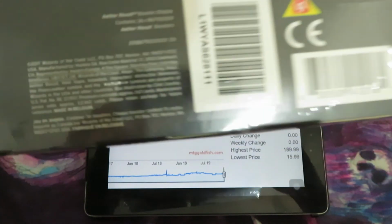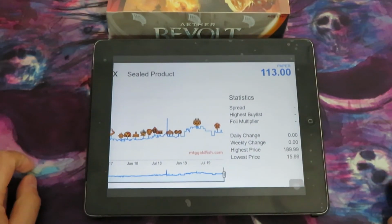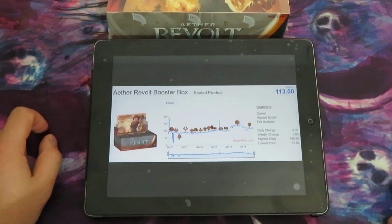The set was released in 2017, that is 2 years ago. Nowadays it costs $113, and I'm sure that the price of these boxes will continue to go up. So even recent products, as you can see, will appreciate in value.